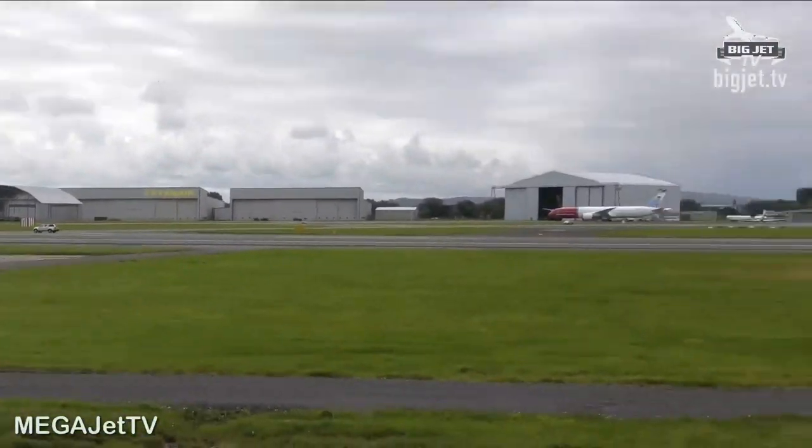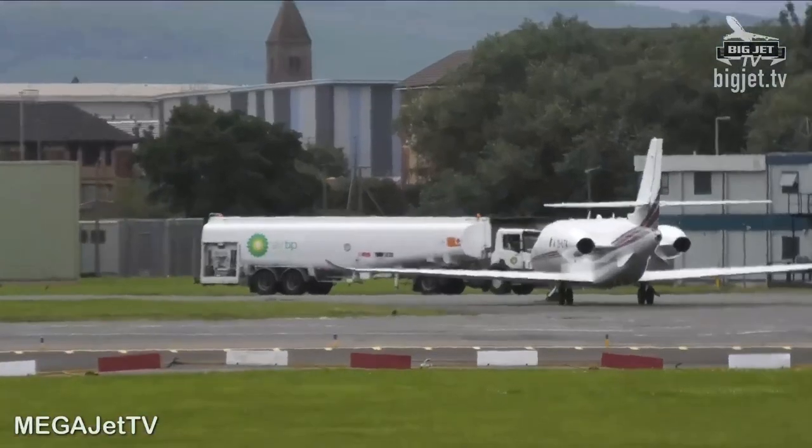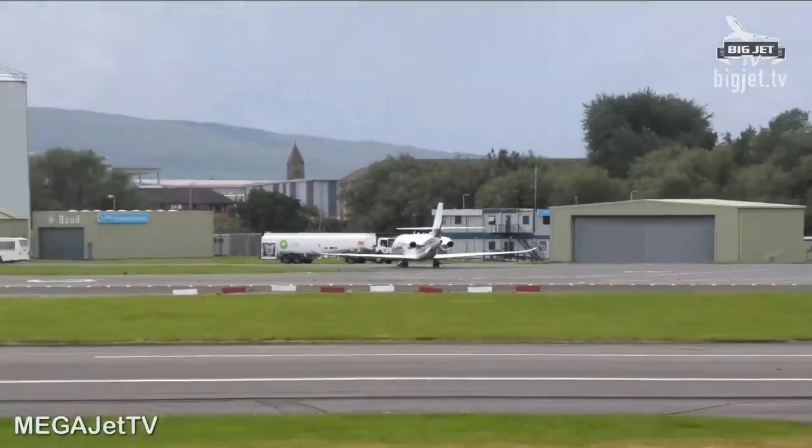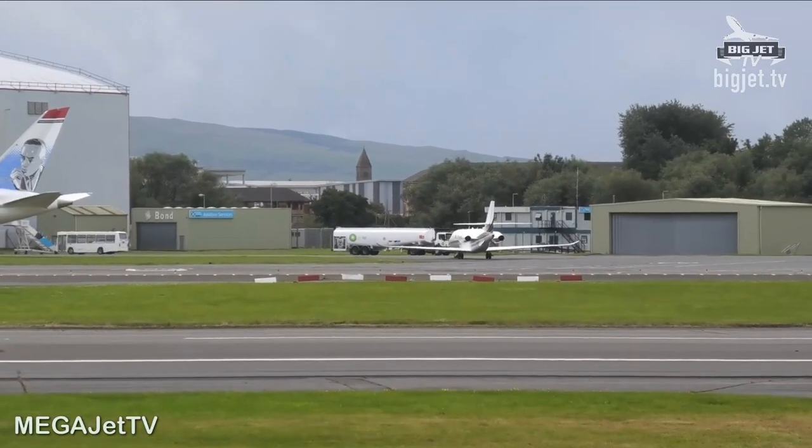Interesting. Okay, so we've got some fuel tankers over here as well, which could signify that she's going to be parked up over here, or they're going to move position once she comes in. Just quickly make a slight adjustment here.